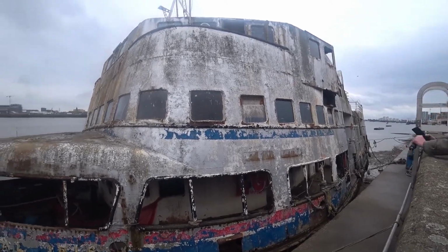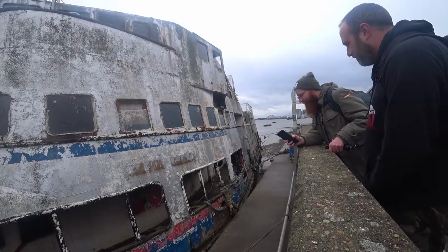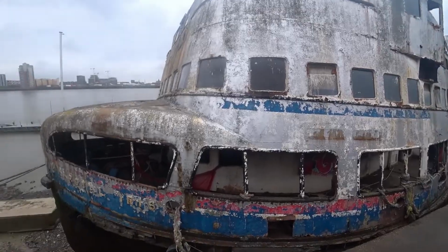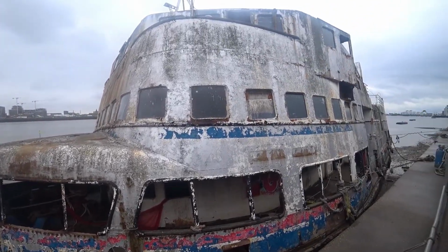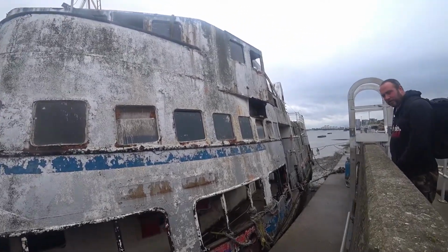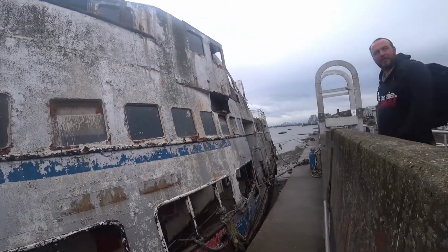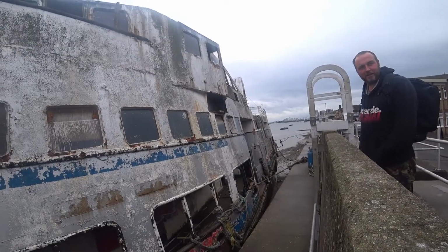Madness. That's all it is, isn't it? Scaffold board. Depending on how well you can swim in mud. Can't you get on the beach? You can, actually, yeah. There is a way round. You can walk down to there and then walk along to the bottom of the boat. Have a look. It's going to be muddy.